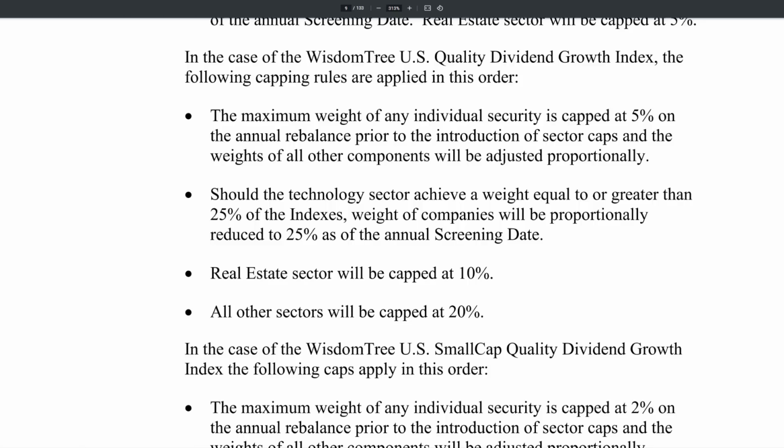Should the technology sector achieve a weight equal to or greater than 25% of the index's weight, companies will be proportionally reduced to 25% at the annual screening date, okay? Last thing here, another thing here, real estate sector will be capped at 10%. I really like that. It means it's tax efficient. All other sectors will be capped at 20%. Okay, so this is the rule-based methodology that this index uses.